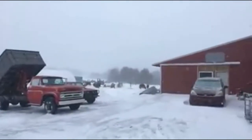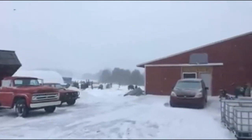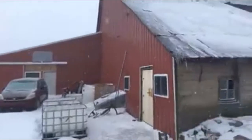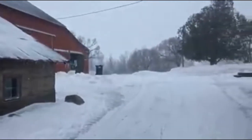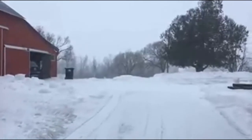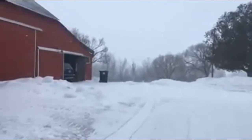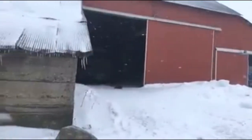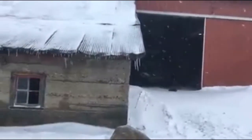Calves are out still, going around finding things to eat. But I did go out and drive a little bit just to see how bad the roads were, and they're pretty treacherous, so I came home. There was no reason to be out. Yeah, a little rogue cat getting a drink of water.